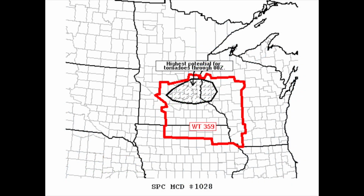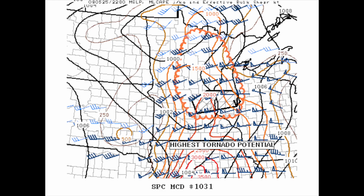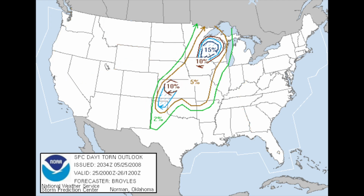Forecasters across the area were concentrating their efforts on a triple point located over south-central Minnesota. This is an area where the warm front, prefrontal trough, and cold front converged, causing significant rising motion as well as rapid turning of the wind with height. However, as the afternoon progressed, the focus expanded further south as the environment became increasingly favorable for tornadoes over north-central Iowa.